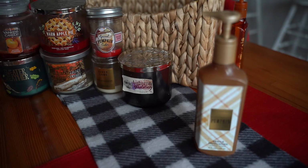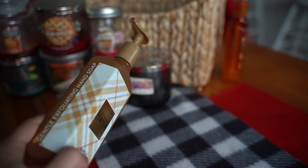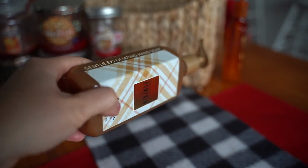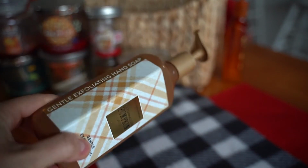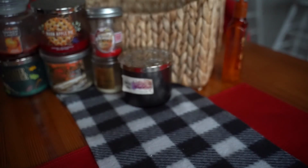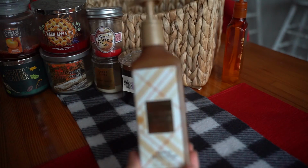There is a Harvest Gathering candle to go along with that soap, and it's the same notes. Sometimes when Bath and Body Works turns soap or body care into a candle, or a candle into soap, it's not the same. They try to make it the same, but it just doesn't hit the mark. However, the Harvest Gathering candle and the Harvest Gathering soap are exactly the same. They smell spot on to each other, so I applaud Bath and Body Works for that.